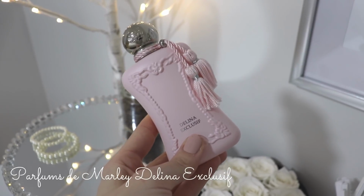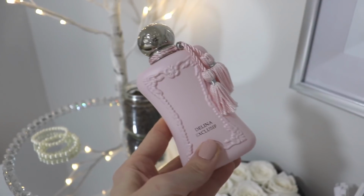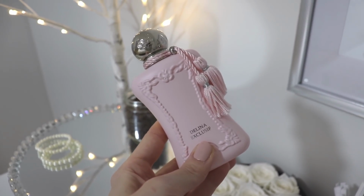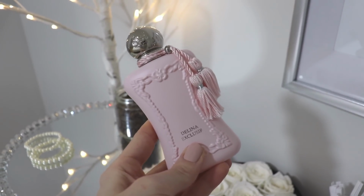So you guys, I love this fragrance, it's no secret. I used to have the dupe from Layered, and I loved it so much that I just wanted the real one, and I'm so glad that I finally just bit the bullet and got the real one. This is one of my favorite fragrances of all time.